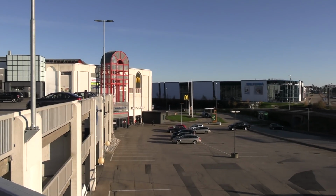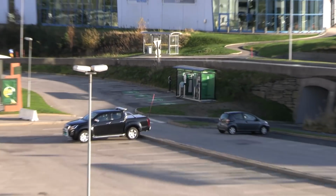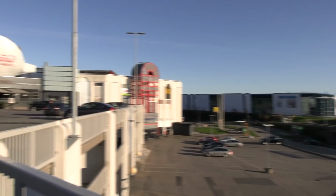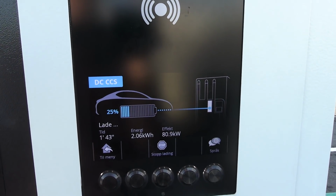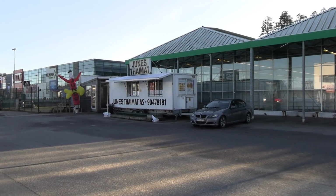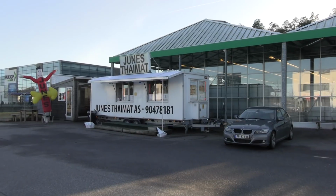I need to go to the restroom. I haven't gone to the restroom yet. And then, of course, you have Fortum's 50 kilowatt fast charger over there. So plenty of charging possibilities. But right now, I want to go to the restroom and eat. Are we still getting 80 kilowatt? Let me check. Oh, yeah. Nice. Oh, it's actually open on Sundays. Yeah, let's grab something here.